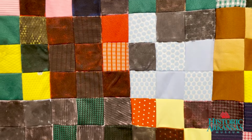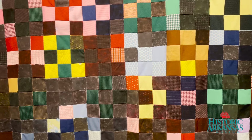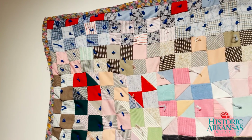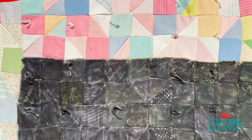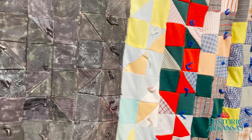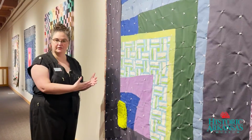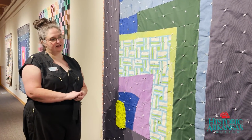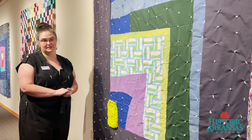So James Matthews creates these fantastic quilts, these textile art pieces, which are a mixture of artwork and also functional quilts. Could you have this on your bed? Absolutely. Does it have deep meaning? Is it purposeful in another way? Can it be interpreted as art? Yes. So we're really excited to have the work of James Matthews featured in this exhibit.